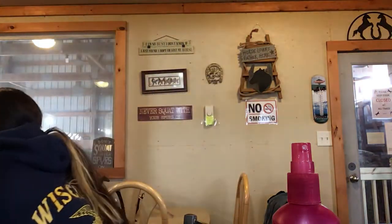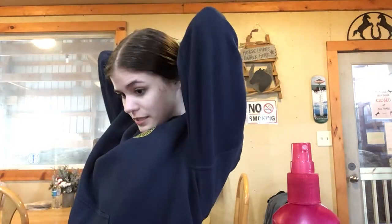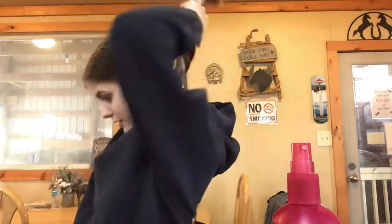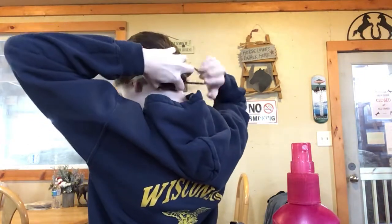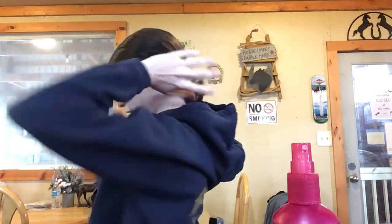Right. And another hair tie. And then I just swish this around like you would be putting up a regular bun. You can see a little knot. And then I tie it like that. Pull. And you have a tiny little bun sitting on the back of your head.